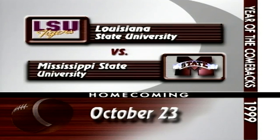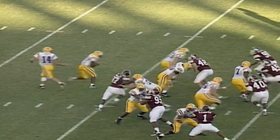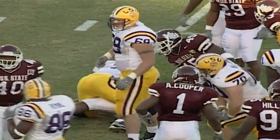Homecoming 1999 brought old rival LSU to town. The Tigers, who had been struggling, proved early that they had come to play, keeping the ball for nearly 7 minutes in their opening drive. Straight I in the backfield. Again, Mealy's on the carry. Rondell cannot go. Going to be stacked up behind the line of scrimmage. Alvin McKinley and Kevin Sluter got excellent penetration.